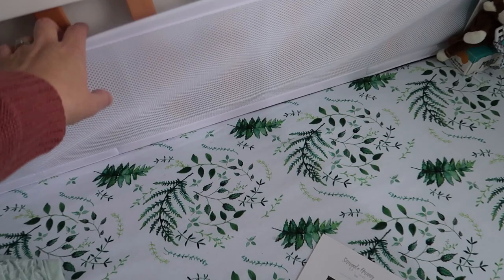The bumpers are from Big W. That was the cheapest place I could find them. They are the air wrap bumpers. With Sam, I had the full padded bumpers, but I have since learnt that they're not the safest. So this time around, we went for the air wrap, and I'm really happy with them. The quality is really good.